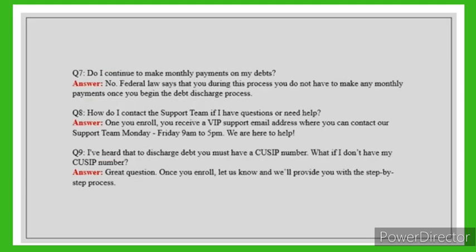Do I continue to make monthly payments on my debts? No, according to the Fair Debt Collections Practices Act, federal law says once you do this, don't make the payments, right? So that's what the law says. This is not mine. And you can go look that up on the Fair Debt Collection Practices Act, FDCPA. You can look that up on their website if you want.